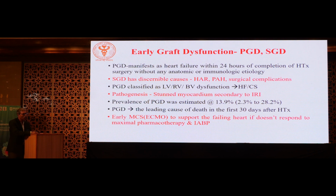The next problem we may face is the graft. As I told you, how the allograft behaves. So this is early graft dysfunction, which can be primary graft dysfunction or secondary graft dysfunction. Primary graft dysfunction, as the name suggests, doesn't have a particular cause.